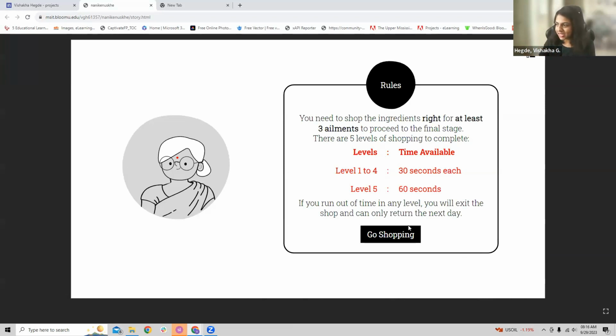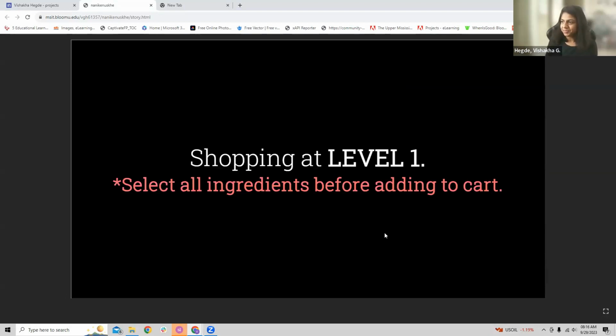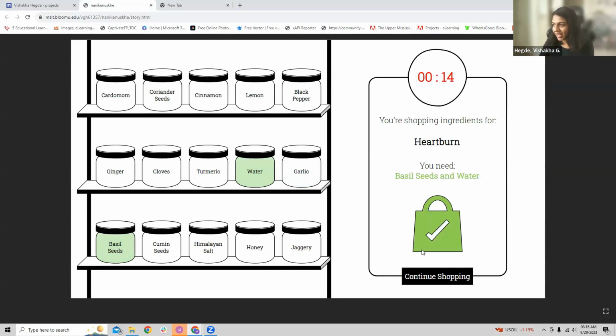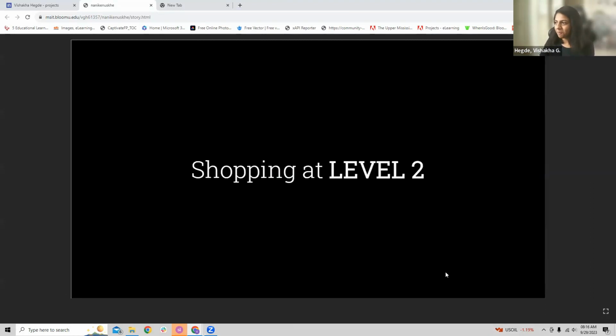So there are rules, and you go shopping. There is a timer there. There will be clues given as to how many ingredients you need to pick up. And there are 5 levels. So this is the first level. The timer has gone off, and you need to get 2 ingredients for this particular ailment, which is heartburn. So I'm going to choose this, and I'm going to add them to my bag. Once I get them right, these turn green, and also my shopping bag turns green, and I can continue shopping.